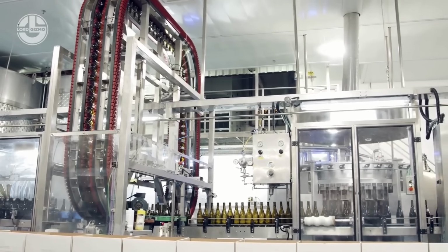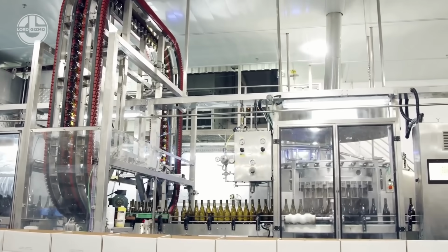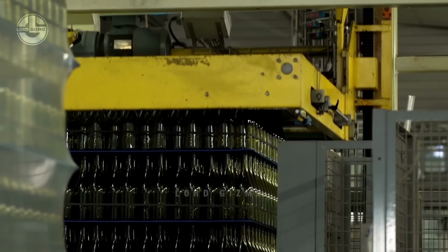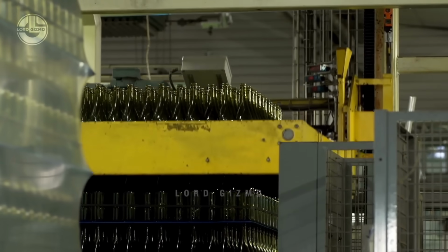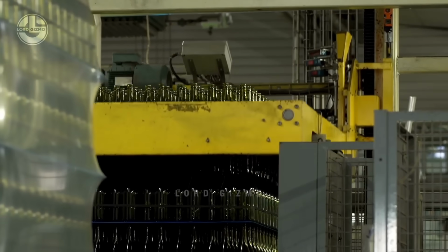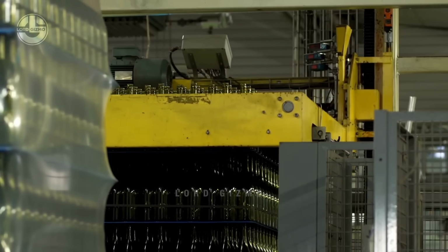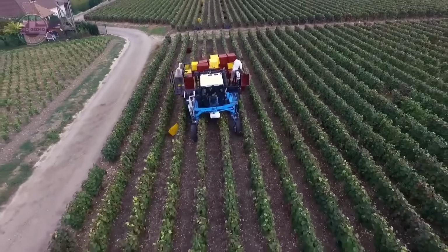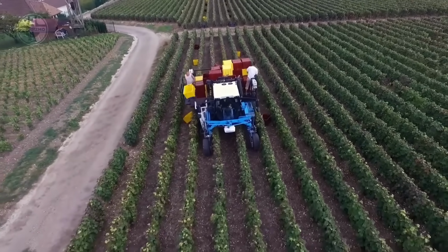With a sterile filler that assures less exposure to air, wine is meticulously poured into bottles. To preserve the wine's quality during the filling process, this procedure also entails keeping an eye on the wine's pressure and temperature. And there you have it. Your favorite wine is made.